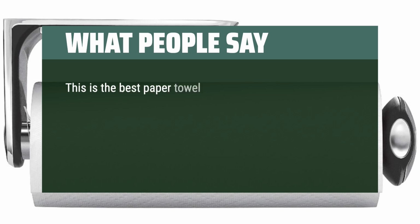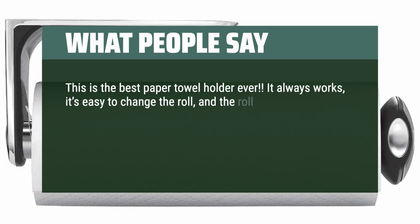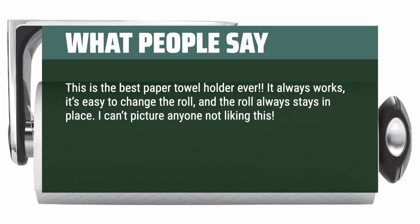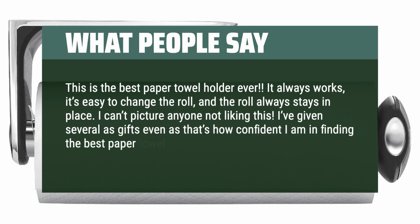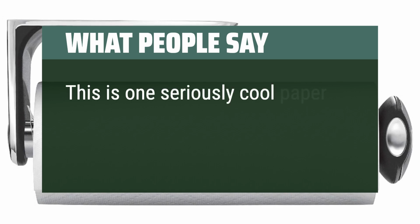This is the best paper towel holder ever. It always works, it's easy to change the roll, and the roll always stays in place. I can't picture anyone not liking this. I've given several as gifts, that's how confident I am in finding the best paper towel holder out there. This is one seriously cool paper towel holder.